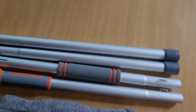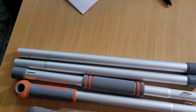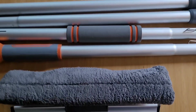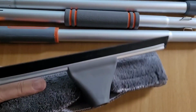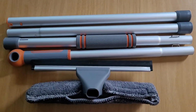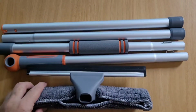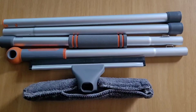I bought this window cleaner off of Amazon, of course. It's a window squeegee cleaner. And so it's got the microfiber side to wet the window down, and then you can squeegee the other side. And I like that it folds down really small, since space is always a consideration. So I'm going to give that a try on my window and see how it works.